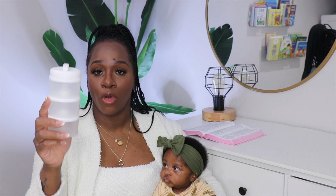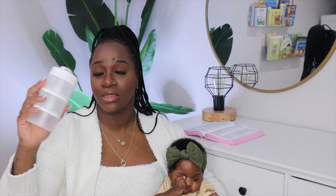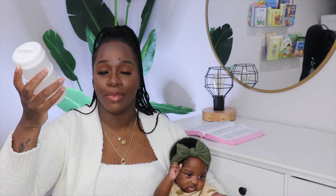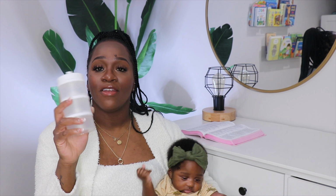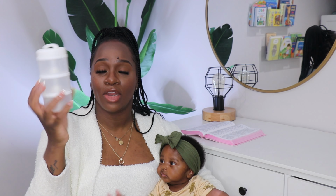Not only can you put formula in here, but if you have a toddler, you could put snacks and, I don't know, vitamins or whatever that can fit in here. You can go ahead and put it in there and you have it separated from everything else.